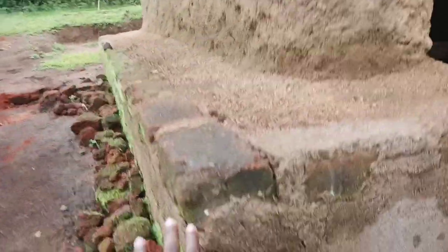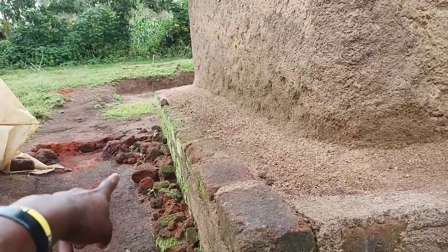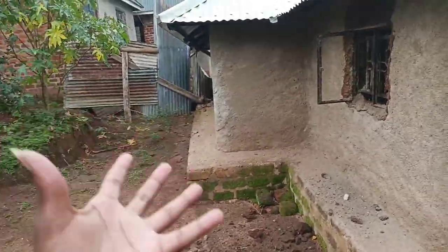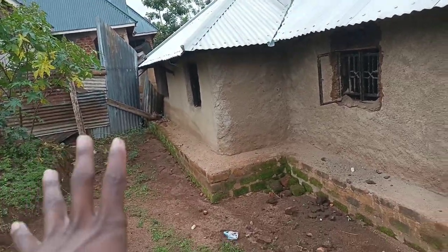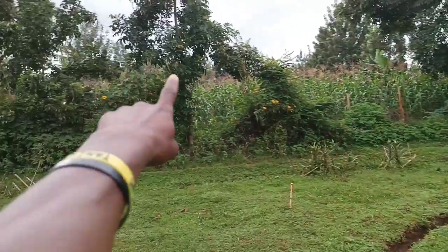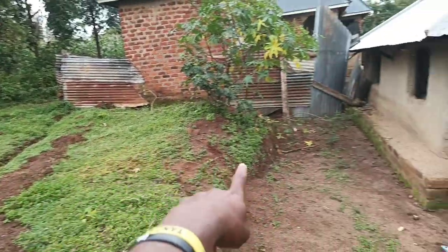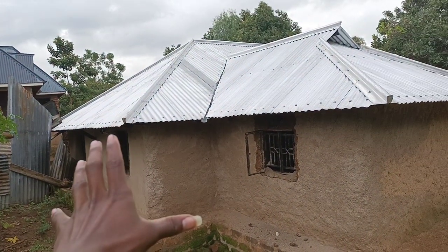And right here, you can see how it is. I protected it around. I constructed this foundation right here to make it strong and firm, so that I can protect it from the strong water that runs from up the hill right there. It runs this way. You saw me making some drainage channels right here so that water can run away from my house. This is how it looks.